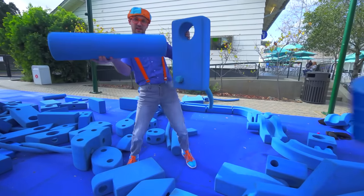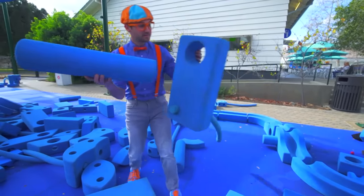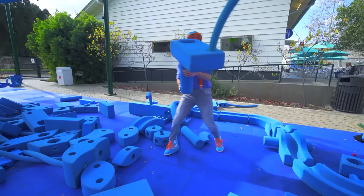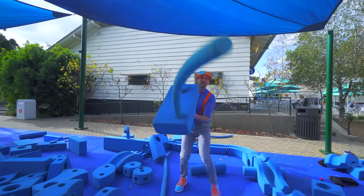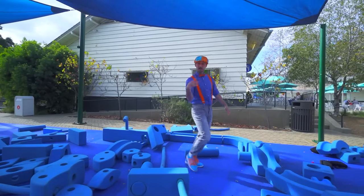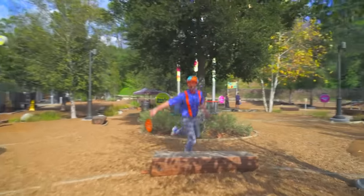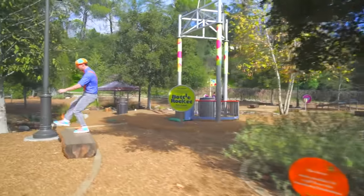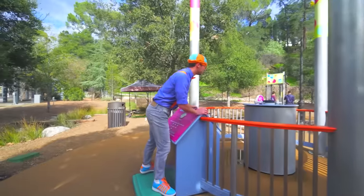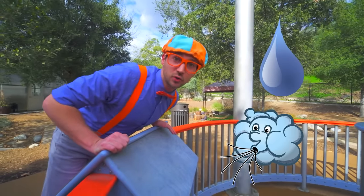Whoa! Ooh. And a big cylinder. Let's put it in this hole right there. Looks like it'll fit perfect. Whoa! Hello! Hey! Okay, come on, come over here. Look at this. See the bottle right there? It's gonna fill up with water and air, and it'll create a lot of pressure.